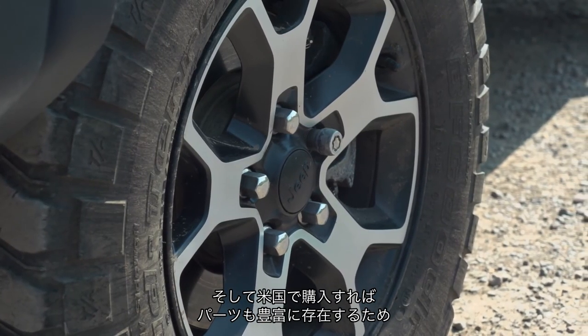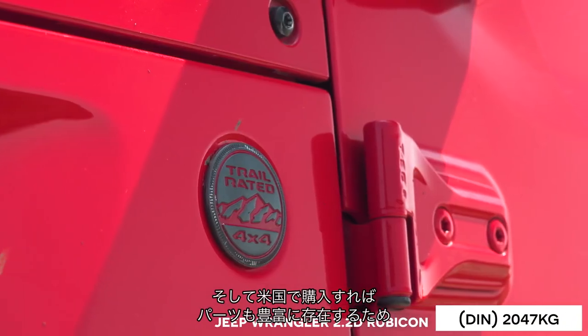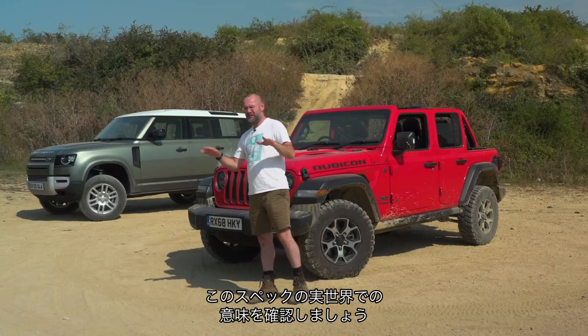All of those are impressive on their own, and remember, this will do that all the time. And if you buy one of these in the States, you can get so many hot parts from the factory that these cars stay stock for about 5 minutes. But let's have a look at the Mercedes, and then we'll go and see what these numbers mean in the real world.